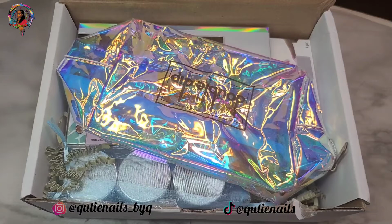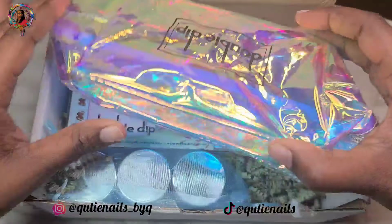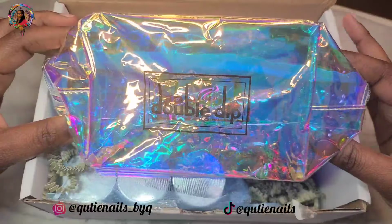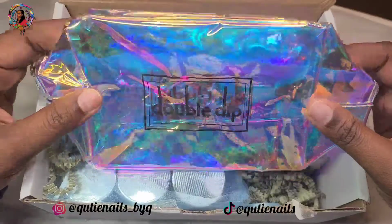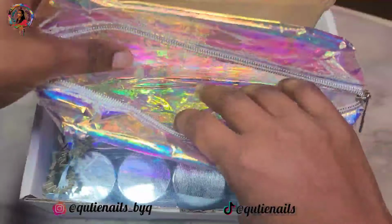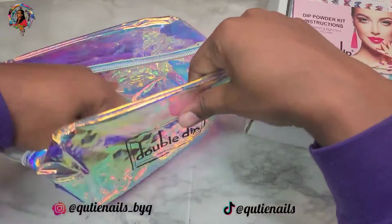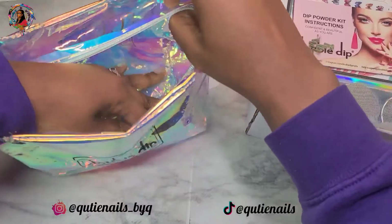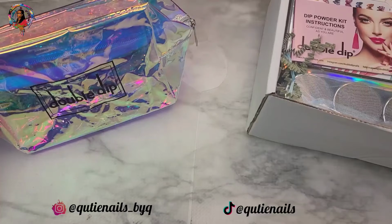Y'all, I have been seeing this bag on a lot of people's channels, and I finally have my own. It's this cute little holographic, iridescent, whatever you want to call it, Double Dip bag. It's really cute. It has the zipper right here. And let me move this to the side so you guys can see how big it is. I think as I open stuff up, I'm gonna put it in here. This is super cute, y'all. Really cute bag. I like this.